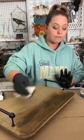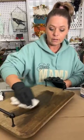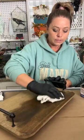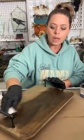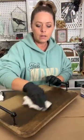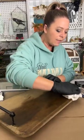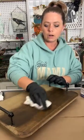I just love, love, love this particular stain. I think it looks so much better being that dark color. And I'm just wiping it in. And the more I wipe in certain areas, the darker it's going to get. Hi, Donna. And just letting all of that wood just kind of absorb all of that gorgeous color.